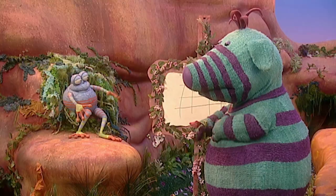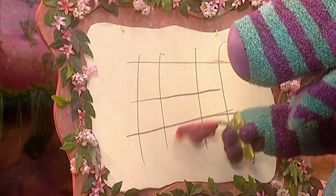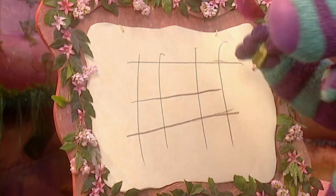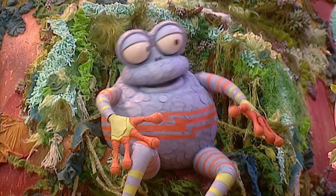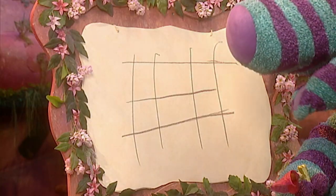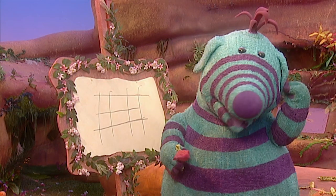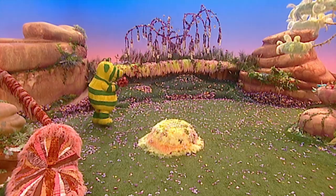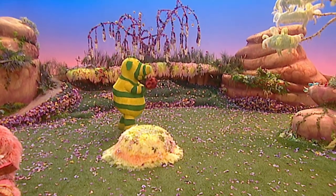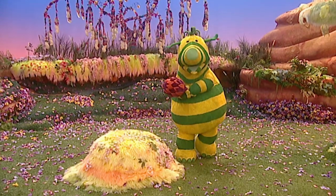What is it? It's a pattern. Look, I've made lots and lots of squares. Squares? Ooh, yes, squares. Cool. Very clever, Florrie. So, what are you going to put in the squares? Well, I don't know. What is one? A shimmy shaker, that is one. Two, what is two?